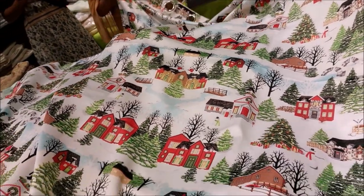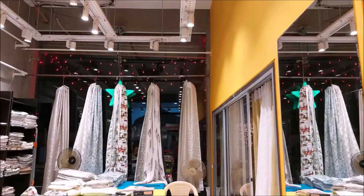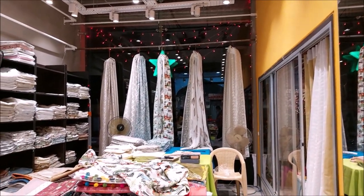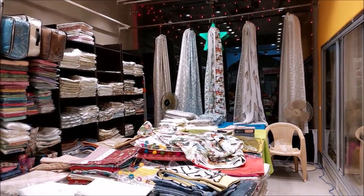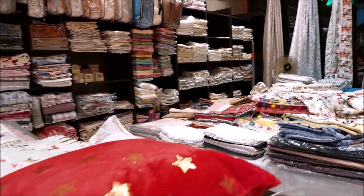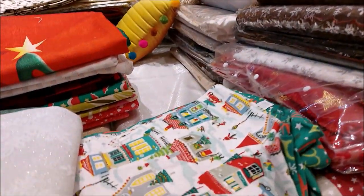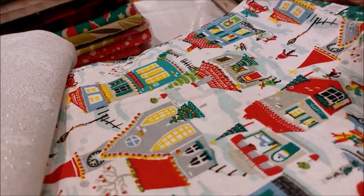So if you're interested in any of those things, this is the only shop that we found in Commercial Street that had curtains. At least we were searching for that everywhere. And so if you want to buy any of these things, you know where to go now. So yeah, I just wanted to share that with you.